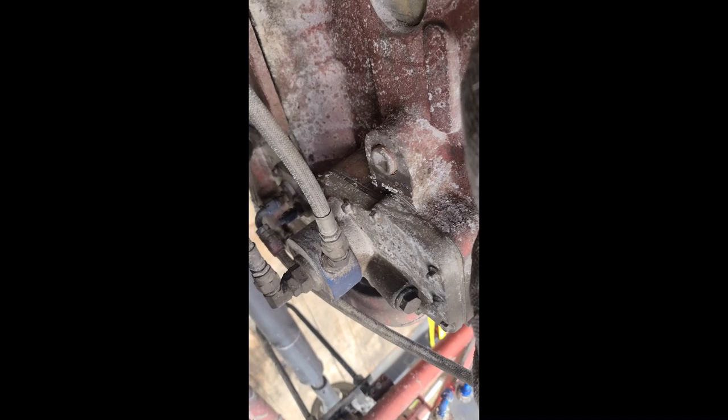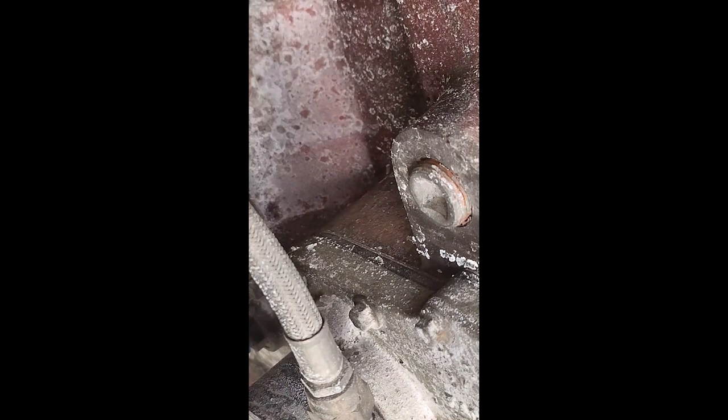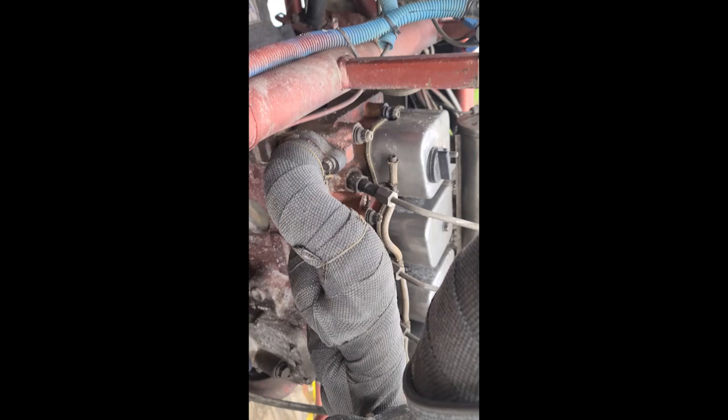But it looks like there's a crack. I can barely see my screen. Looks like there's a crack right there, but I can't tell. Nothing came out the bottom. So, I mean, let's get another block and put everything in the other block and go again, right?